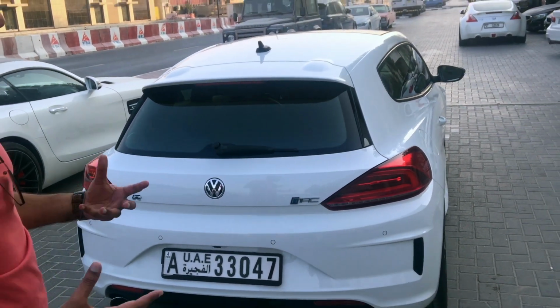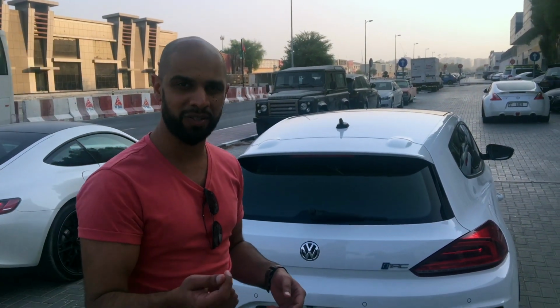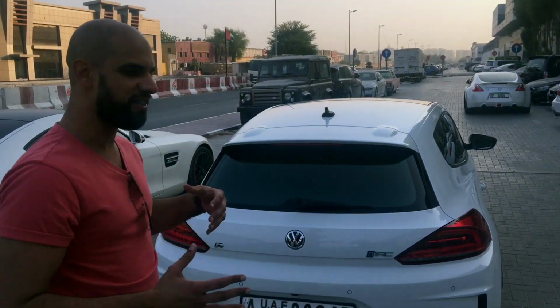And not many people realize just how small the Scirocco actually is. Bearing in mind it is based on the Golf 5 platform, it should share the same sort of proportions in terms of length and width. But the design of the vehicle does suggest it to be very much the theme of the pocket rocket, so to say.